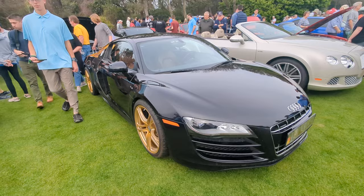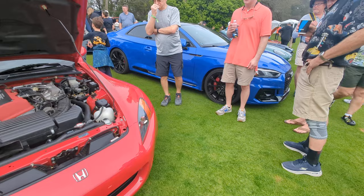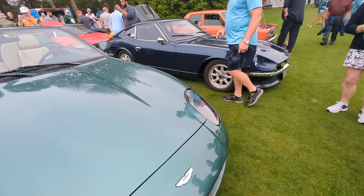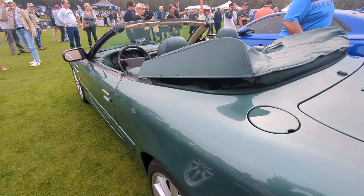Bentley, Audi. It's cool at the Cars and Coffee. There's just sort of a hodgepodge, random cars back to back, you know. You got the Aston Martin here. DB7. Z car, looking great. Wow. Looking really good. Yeah, it's a DB7.